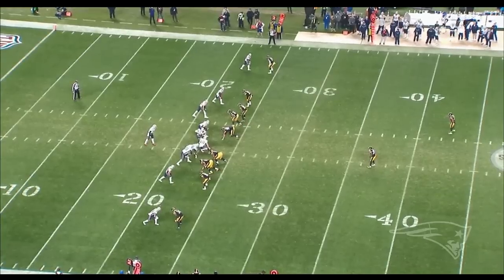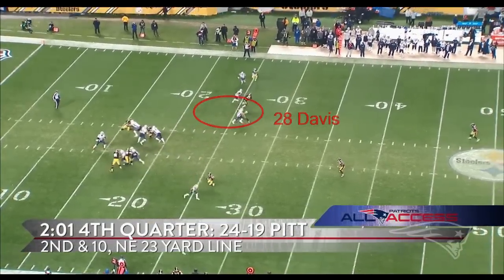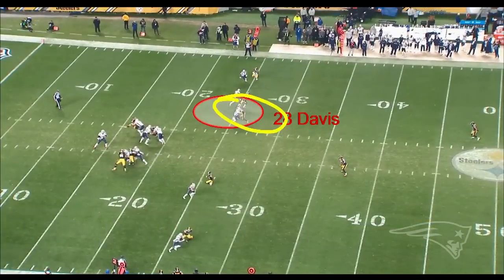Okay, and here we go. And this is that big sequence. These are Gronk plays, right? They are. Yeah, they are. These are the Gronk sequence plays. Start off in empty formation, and so this is Davis, number 28, on Rob.